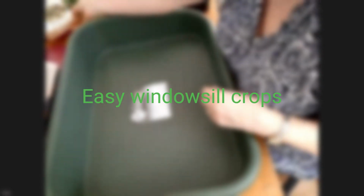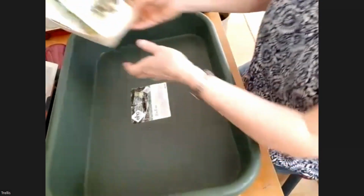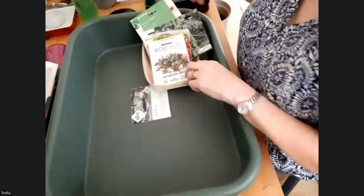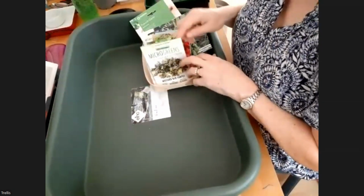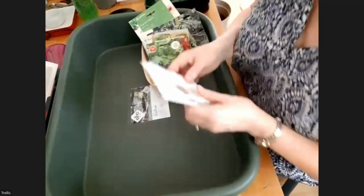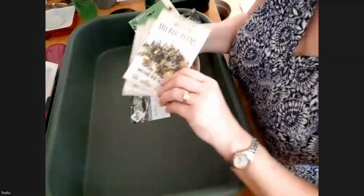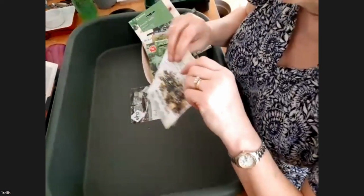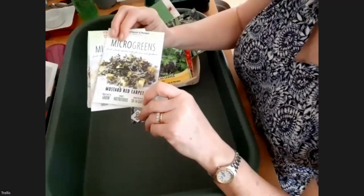I'm going to consider things that you might want to plant up from seed on your windowsill. And I'm going to chat very quickly about microgreens. Microgreens are vegetables that you can harvest when they're very young, and they're green.